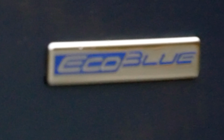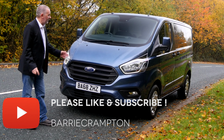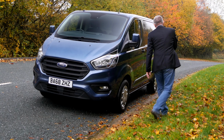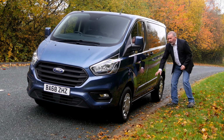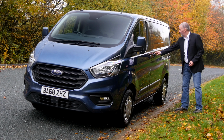I'll just show you around it. So it's finished in an unusual blue metallic. It's a really nice colour. It's absolutely mint. You've got front parking sensors there. We've just put a brand new set of Ford wheel trims on that they really finish it off. The side protective mouldings along here. You've got power folding door mirrors.